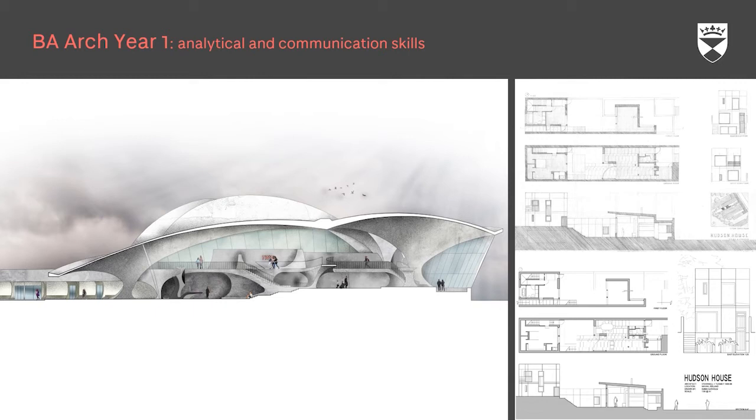And then on the left hand side we've taken a CAD drawing into Photoshop and then rendered that so that you can actually start to see the atmosphere of the space. You can start to understand the materials used and the way that light comes into the space as well. And all of these graphic communication skills are then used in your own design project, so you can start to take the same approach with your own projects.